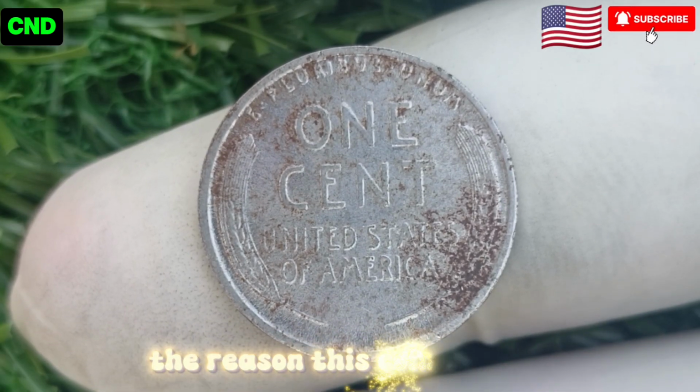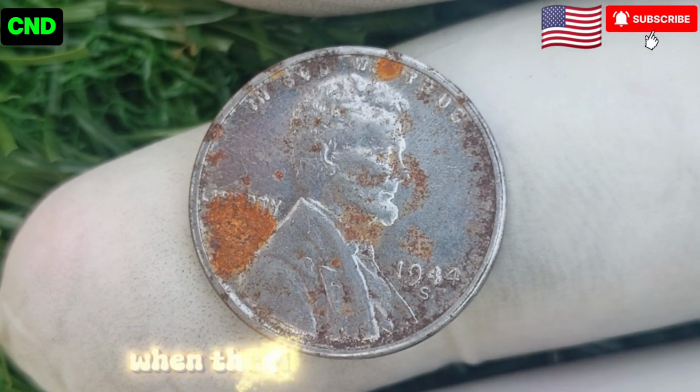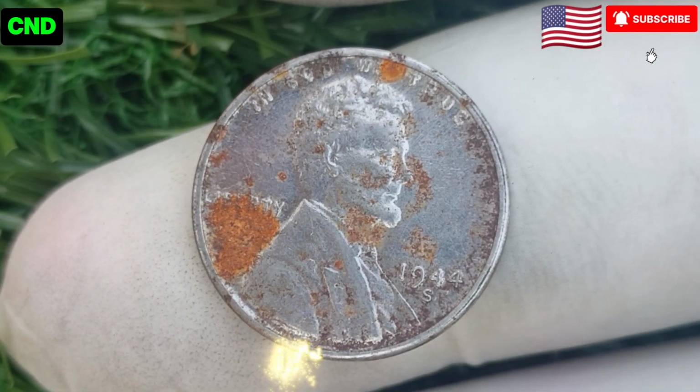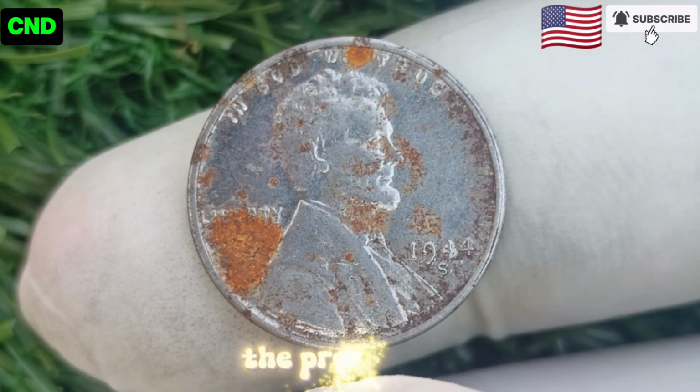The reason this coin is so rare is simple. It was never supposed to exist. When the mint transitioned from steel back to copper in 1944, a few leftover steel blanks were accidentally fed into the presses.